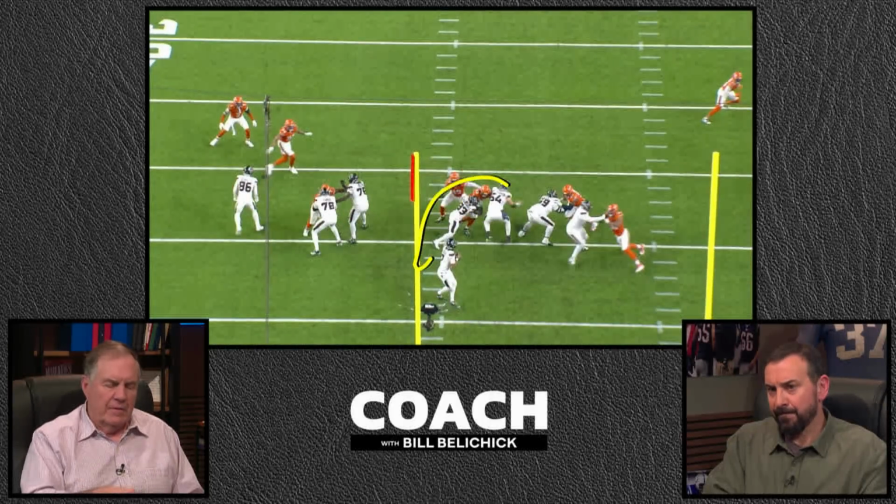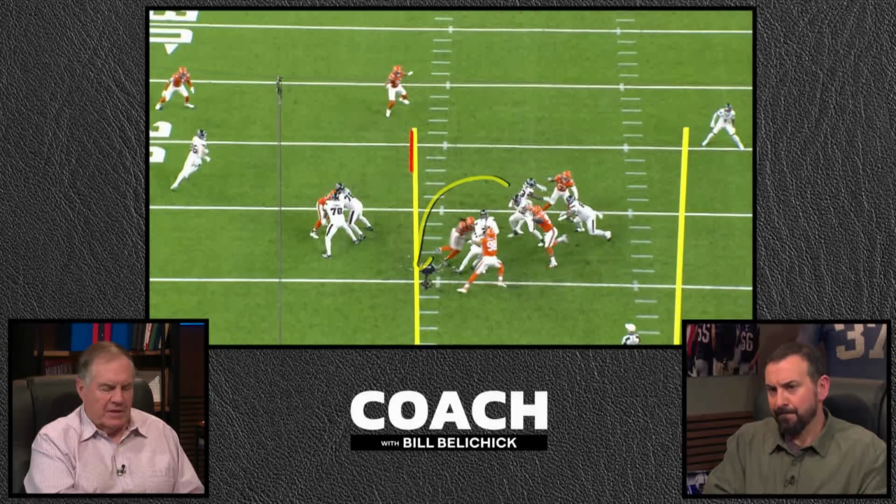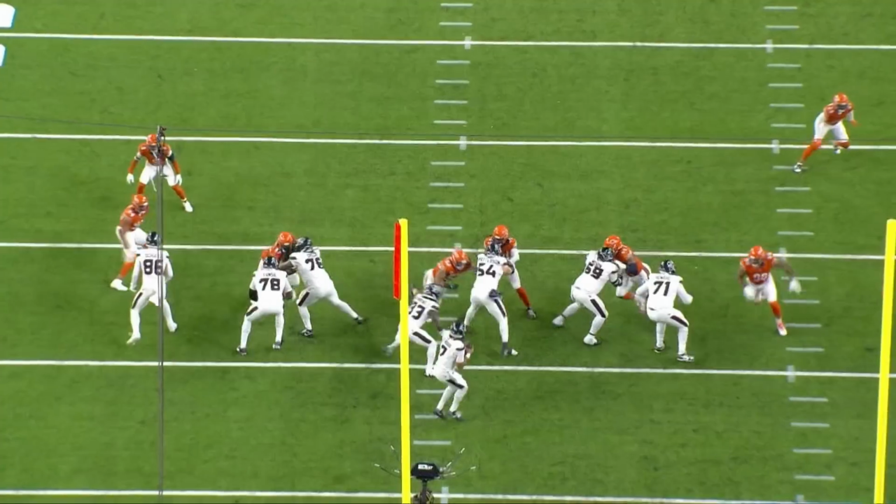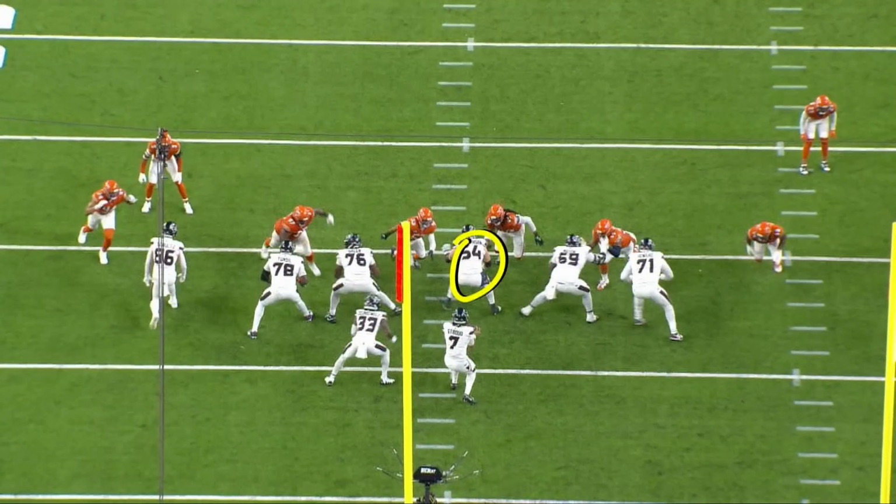And then we have the guy that is being blocked by the center wrapping around behind the linebacker and is free to the quarterback. So this is a tough combination right here for a center and a running back, two different positions on two different levels, to handle this type of pick stunt on the line of scrimmage, and it comes free here.